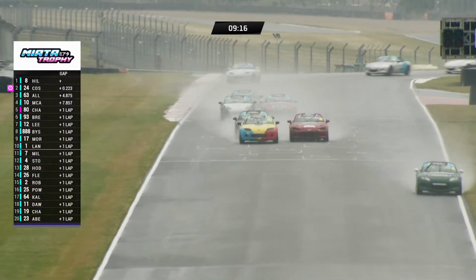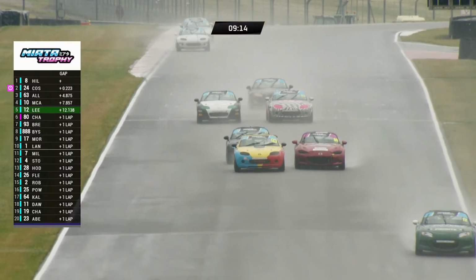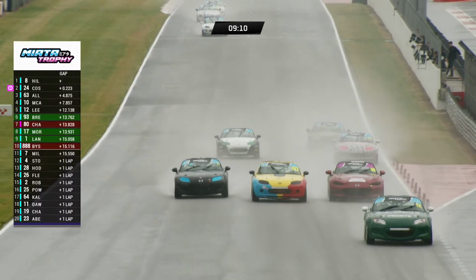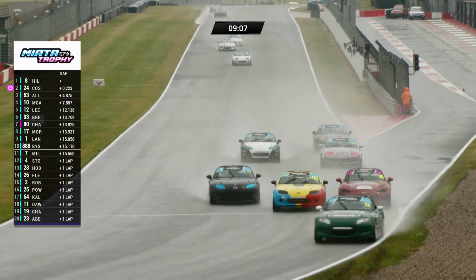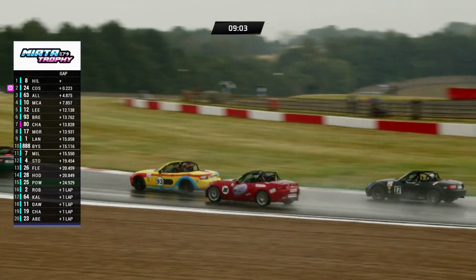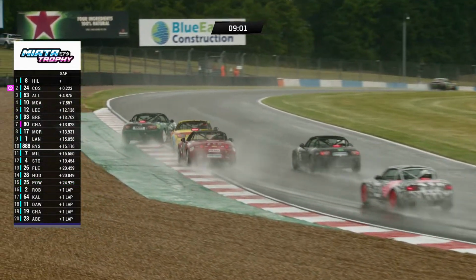Brian Chandler is now going to lose out to Jack Brewer as they come over the start-finish lines. Also there is Will Morris, who's in the wheel tracks of Jack Brewer. We're going to go 3 wide on the run in towards turn 1. Will Morris on the inside decides better of it. However, Brian Chandler, he's getting roughed up here, isn't he? He is getting roughed up a little bit.